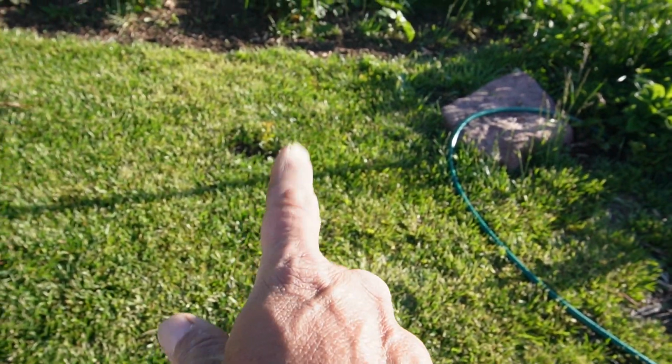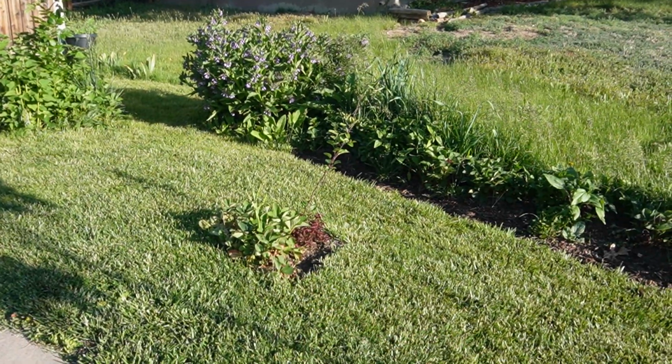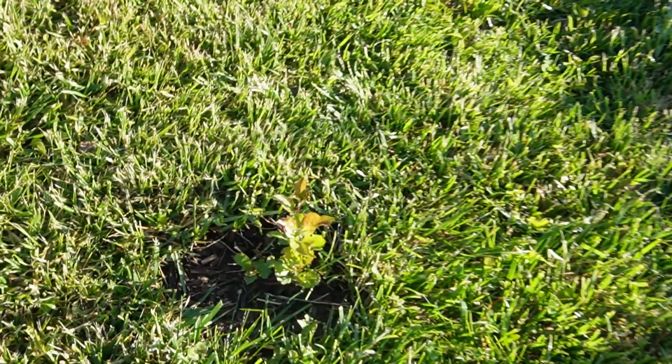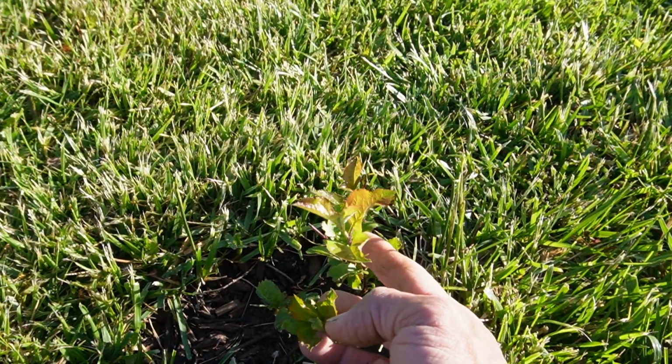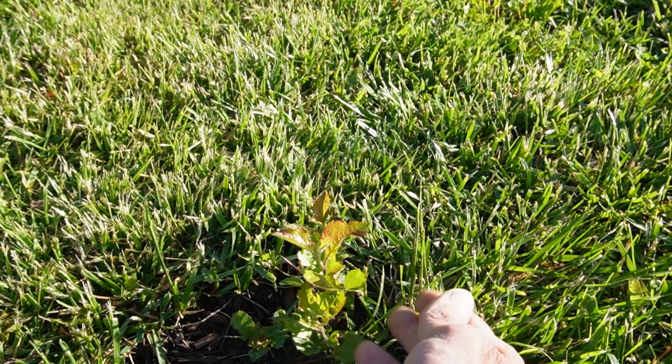Now we got an apple tree here. We're starting our strawberries underneath right there. Just look at this little guy. How beautiful. Future apples right here. Stop wasting time, guys. Start throwing fruit trees in.